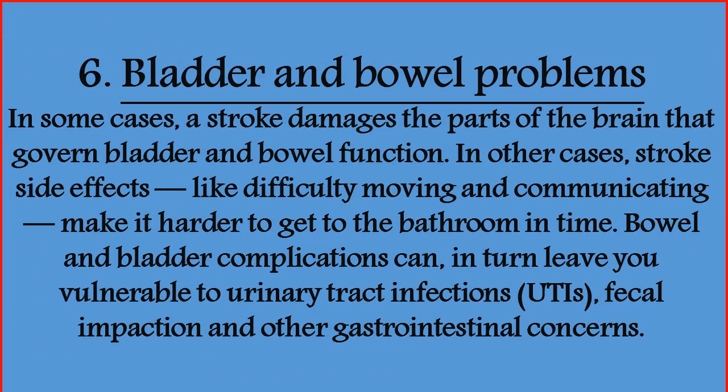6. Bladder and bowel problems. In some cases, a stroke damages the parts of the brain that govern bladder and bowel function. In other cases, stroke side effects like difficulty moving and communicating make it harder to get to the bathroom in time. Bowel and bladder complications can, in turn, leave you vulnerable to urinary tract infections, UTIs, fecal impaction, and other gastrointestinal concerns.